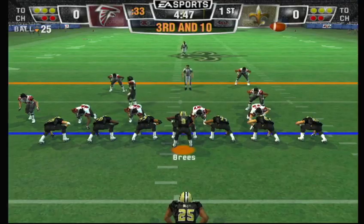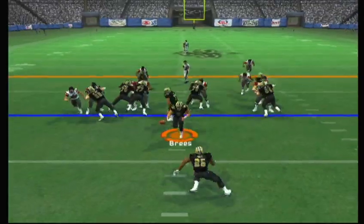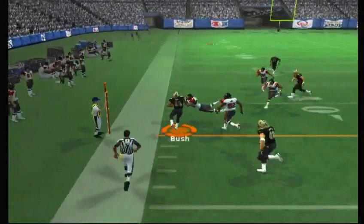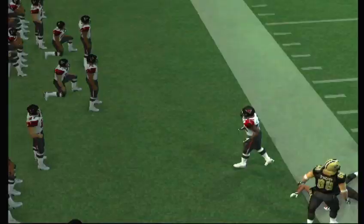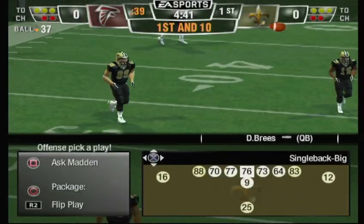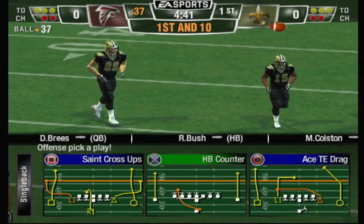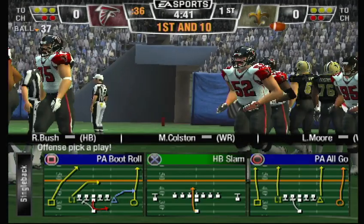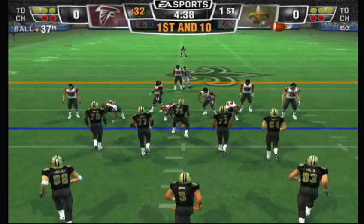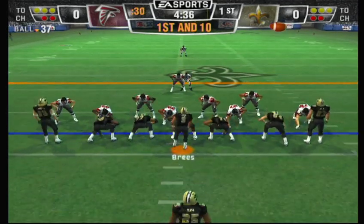Atlanta lines up in a 4-3. Here's a counter play. Defense pushes him out of bounds at the 37. Nice run there. It will be enough to move the chain. I really thought the offensive line did a pretty good job picking up the blitz that time, but you could see the running back using his speed and quickness to get away. Good job by the back.